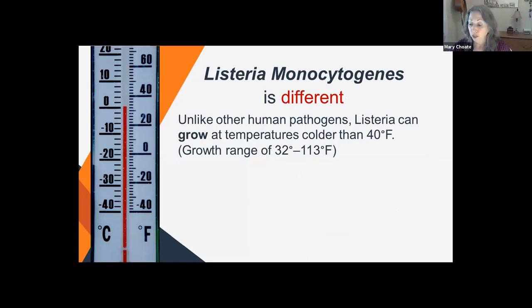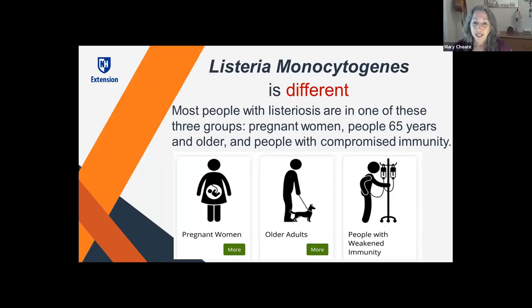So 40, 41 is what's recommended for refrigerators, at home refrigerators. But Listeria can grow as cold as 32 degrees. So other bacteria, most other pathogens that we worry about, stop growing at least at 40, but not Listeria. So the other way it's different is that people who get listeriosis are generally in one of these three groups: pregnant women, older adults, or people with weakened immunity.